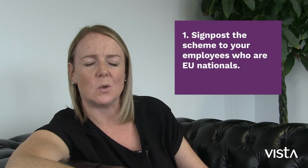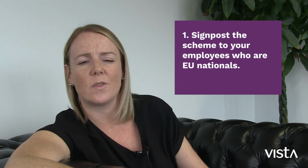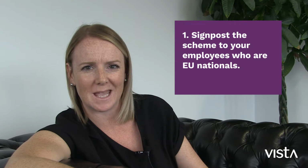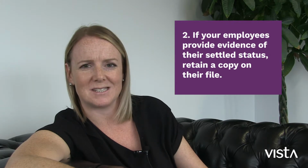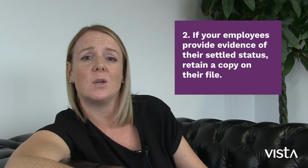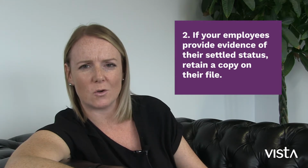First and foremost, you can signpost to your EU nationals that the scheme is now open and what they need to do in terms of making an application. If they come and share with you that they've made an application or indeed been granted settled status and they share those documents with you, then of course you can take a copy and retain them for your records.